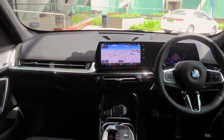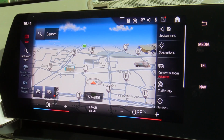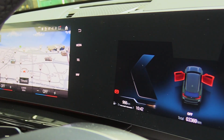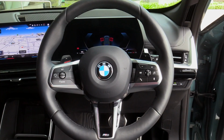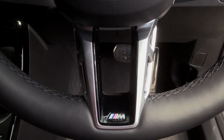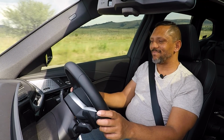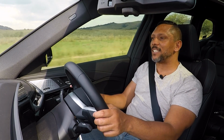So let's look at this interior. It's got the 10.25-inch touch screen in the middle of here, which extends all the way along the dash. Of course, you get a chunky BMW steering, but you do get some new buttons. The same layout as before, but slightly different look and feel.